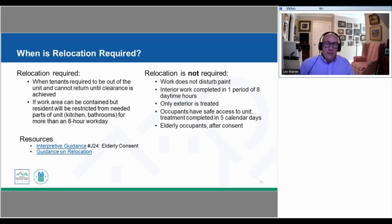The Lead Safe Housing Rule also allows for, if we have an elderly occupant who is informed of their rights on this, but chooses not to be relocated, we could allow that. There would be documentation of that. I would route you to Interpretive Guidance J24, which goes into some detail on that. And there's also a good guidance piece about relocation on that.